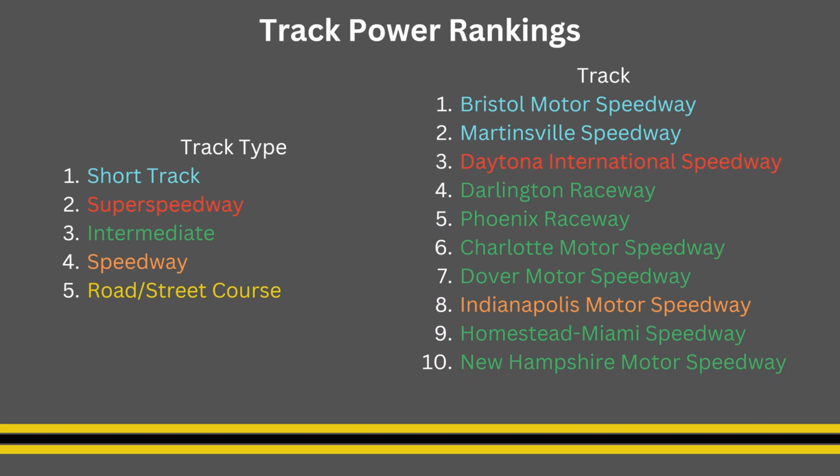Charlotte Motor Speedway, the center of NASCAR, the heart of NASCAR is in Charlotte. That's where pretty much not all the teams, but like 99% of the teams are headquartered in the Charlotte metropolitan area. Charlotte has a crown jewel event, and I truthfully love watching the 600 for a lot of the similar reasons that I watch Darlington. Charlotte isn't as unique as Darlington, but it's the longest race in NASCAR, 600 miles, the Coca-Cola 600.